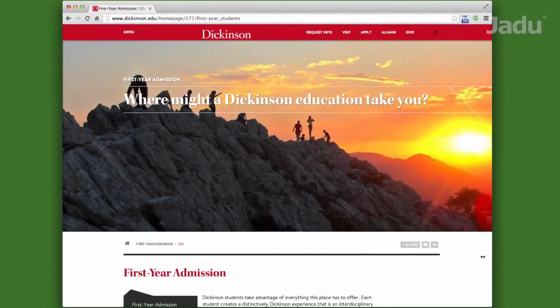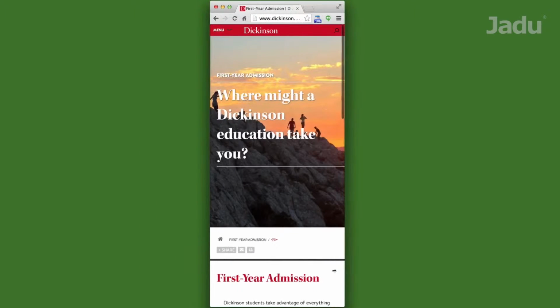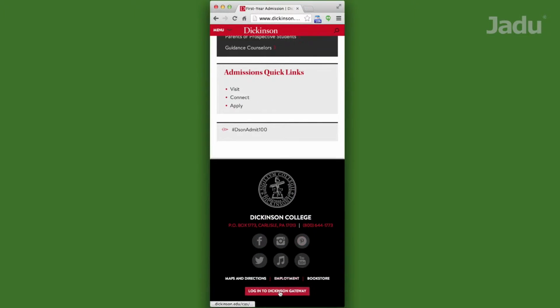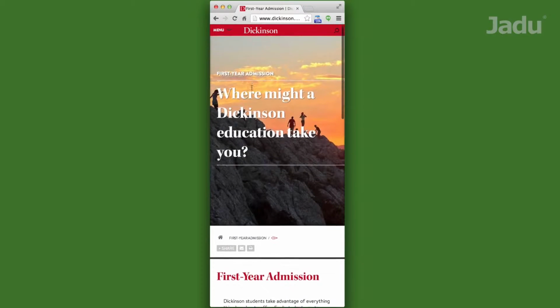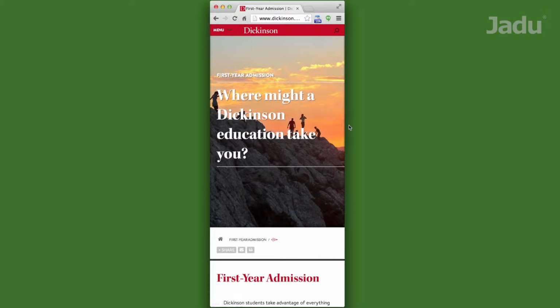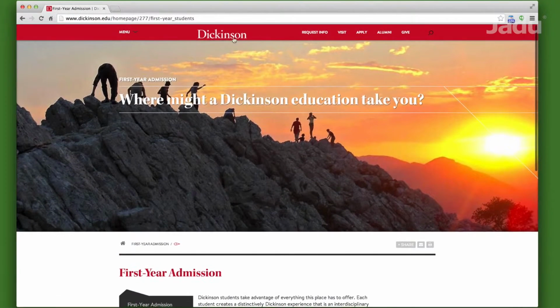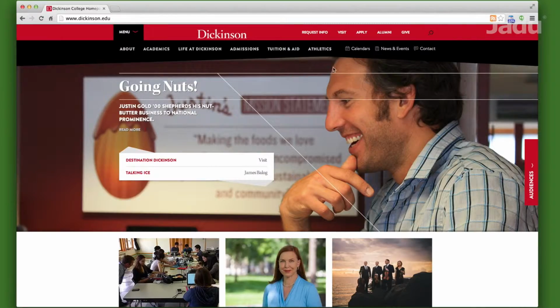For Dickinson, we wanted to implement Jadu because we knew we could implement one single platform that could support a responsive design. It could support accessibility needs that we had, and with one technology stack, we could grow to support our mobile, our portal, and our public-facing website. And from my perspective, looking at staffing considerations and resource considerations, that was really important because up until then we were running 3 separate systems to support all of those, and this really brought it into one so that our developers, our system administrators just needed to focus on one system to support all 3 of those things.